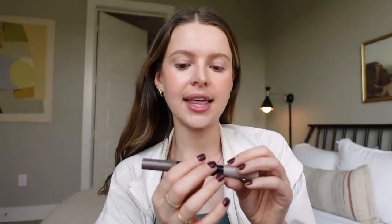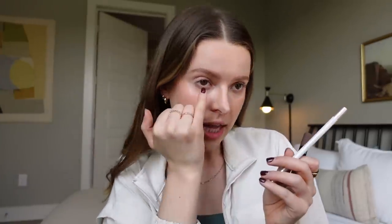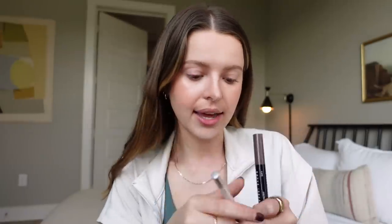I tried a sample of this once and I loved it, so I got the full size. This is a long wear cream shadow stick. It has two colors. It has Bark and, what is this one called? Pink Steel. I think I'm gonna try this because it's so different from what I normally do. I also got a white liner. I wanna try to line the inside of my waterline with this white liner. Yeah, this feels gentle enough. Maybe I start with that.